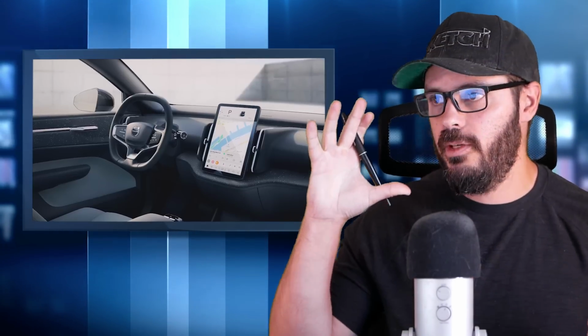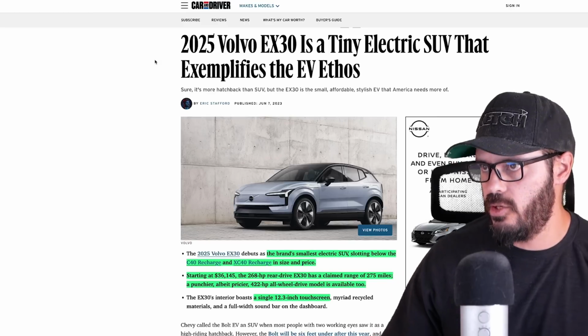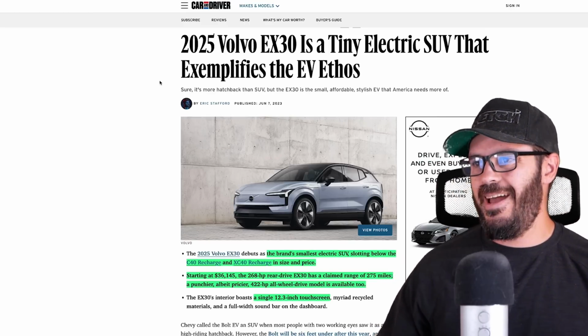Volvo has just unveiled the 2025 Volvo EX30, and it is their smallest electric SUV, slotting in between the C40 Recharge and the XC40 Recharge. And I'm a little bit confused about Volvo's design language right now. I'm going to talk more about that when we jump into the design in Photoshop. But first of all, let's have a look at this article from Car and Driver about this new EX30.